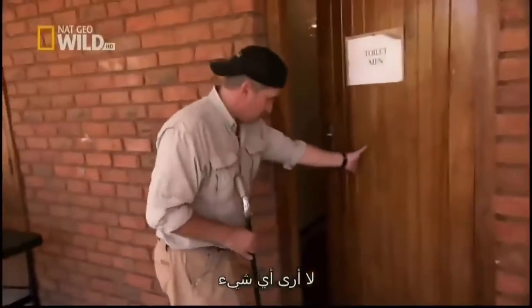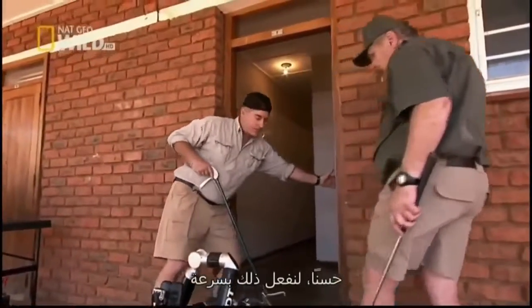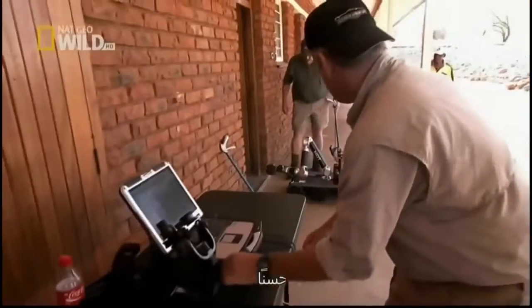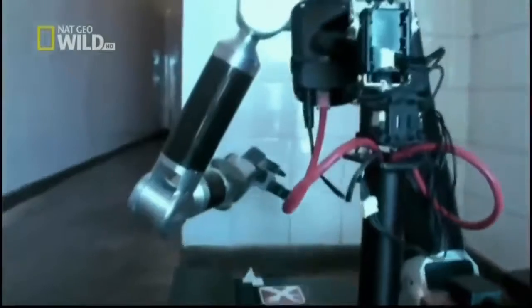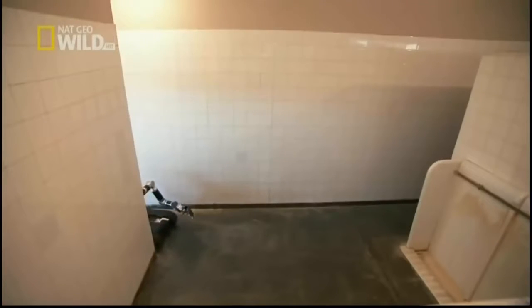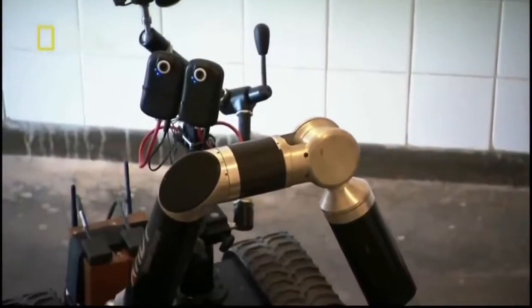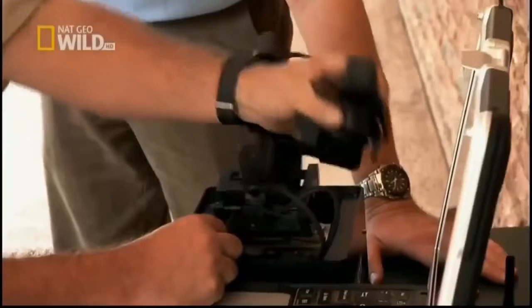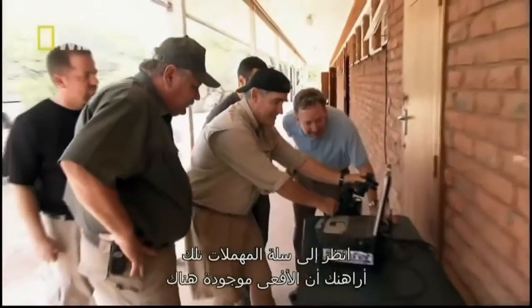I don't see anything. Let's do it quick. When I get the robot in there, you shut the door, okay? Okay, we're in. Trash can. Okay. Yep. That's where it's at. I'll bet you anything the snake is in there.